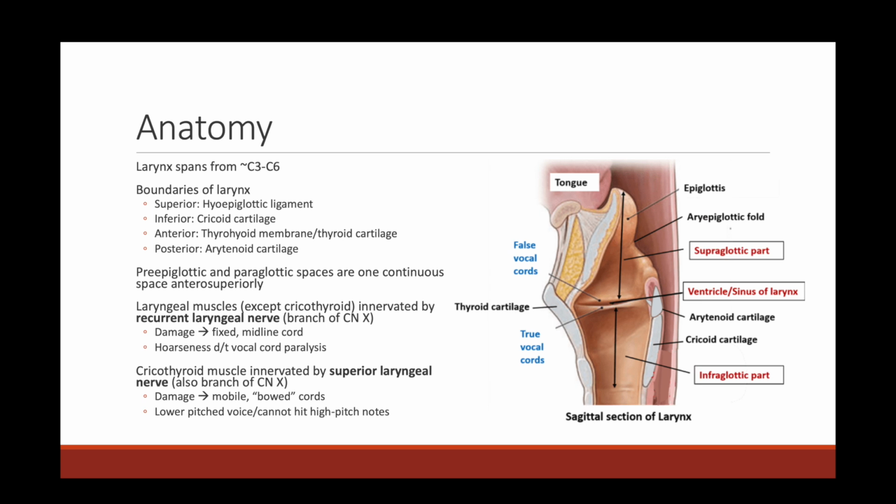The laryngeal muscles are mostly innervated by the recurrent laryngeal nerve, which is a branch of cranial nerve 10. And if those muscles are damaged, that leads to a fixed midline cord, and it causes hoarseness because of vocal cord paralysis. So if the recurrent laryngeal nerve is damaged, what we see symptomatically is hoarseness.